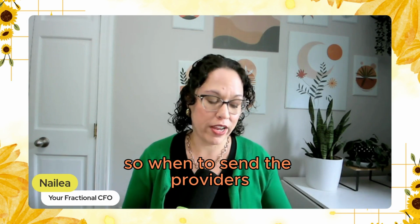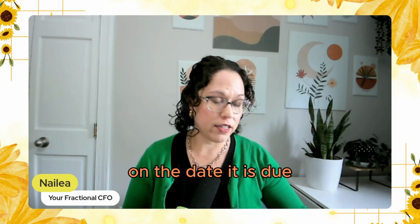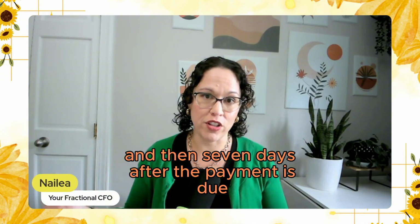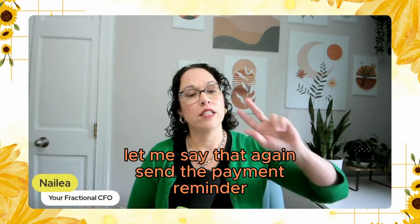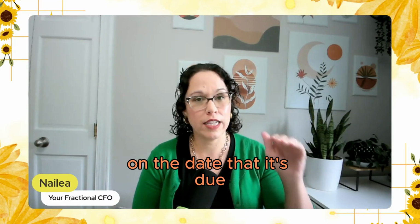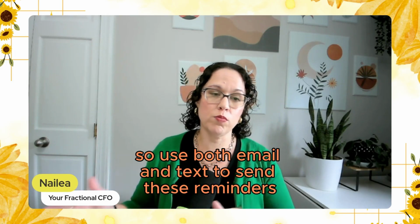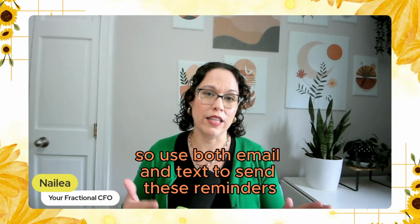So when to send the reminders: 3 days before payment is due, on the date it is due, and then 7 days after the payment is due. I'm gonna say that again. Send the payment reminder 3 days before payment is due, on the date that it's due, then 7 days after it's due. So use both email and text to send these reminders.